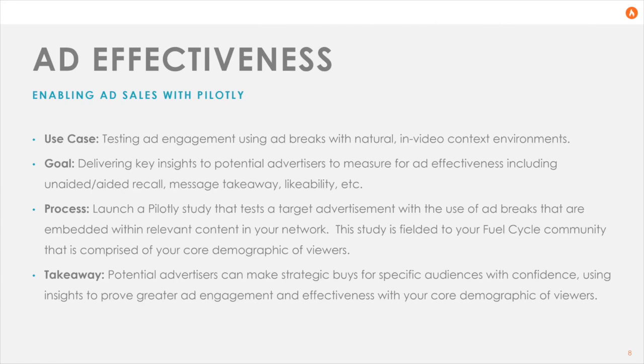And so, some really key measurements would be things such as aided versus unaided recall, the ad's ability to really instill a message, something that the respondent or audience would want to take away with them, the general likability of the ad. These are all important things that you'd want to effectively demonstrate to your interested advertisers so that you can really instill a lot of confidence in terms of conducting advertising with your target demographic of viewers, as opposed to a more traditional spot that may be broadcast to a more general audience.